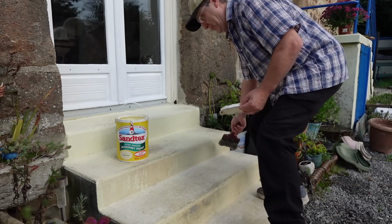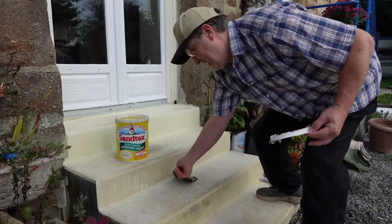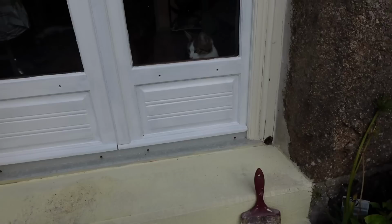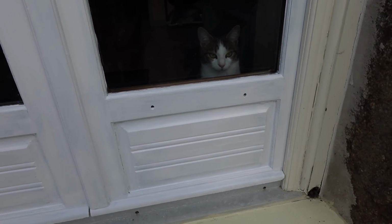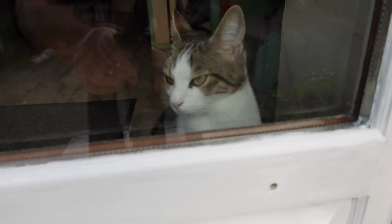Certainly got a good undercoat on it. There's my little supervisor. He's never far away from me.